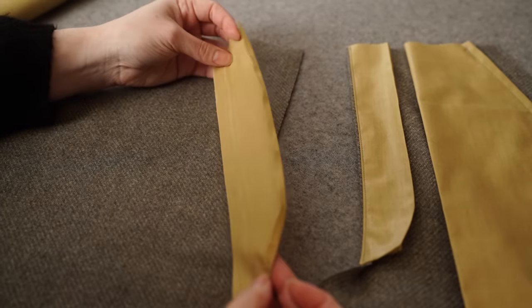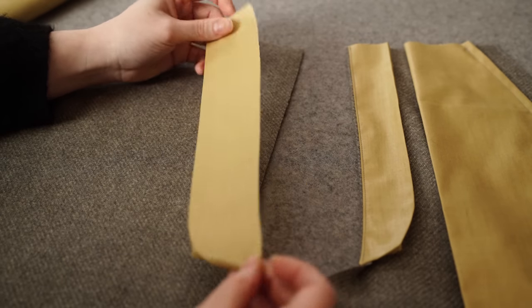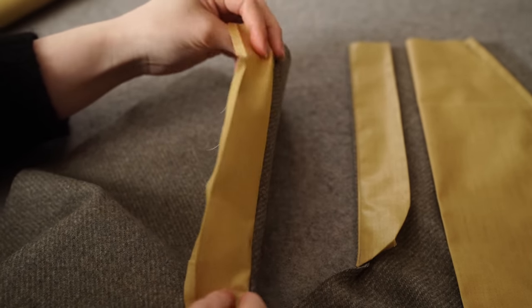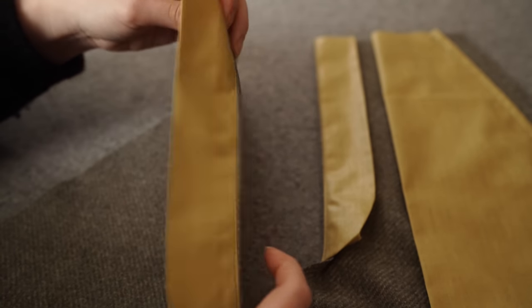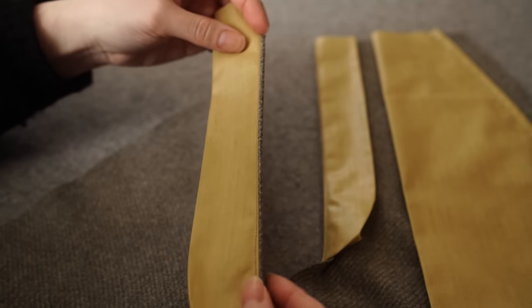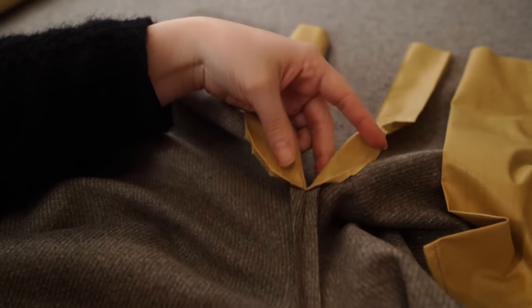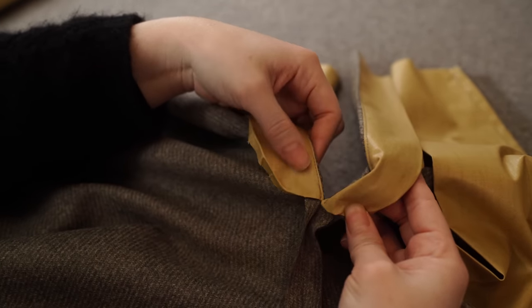I could do a regular fly front here where it overlaps, but because it will never be visible, and because I wanted to keep this as flat and smooth as possible, no more bulk in the front than I need, I am just doing both as little facing pieces. So I'm just stitching the cotton on, top stitching it to hold it back, folding it, and doing up that center front seam from where they meet down. And then I'm top stitching around those edges of that placket.